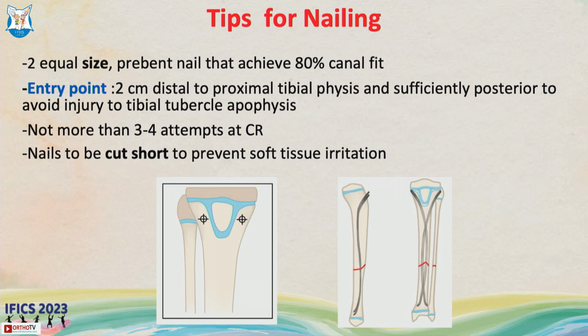Of course, here also you have to follow the principles. So what are some tips for nailing? Always have 2 equal size pre-bent nails which can accommodate and fit almost 80% of the canal. Your entry point, you have to be very careful. It should be distal so that you don't damage the proximal tibia physis, and also sufficiently posterior so that you don't damage the tibial tubercle apophysis.